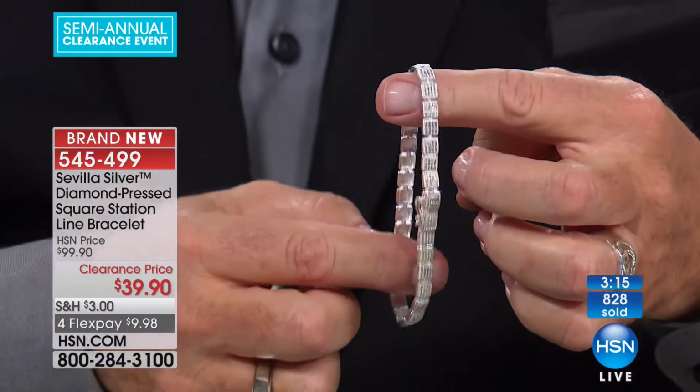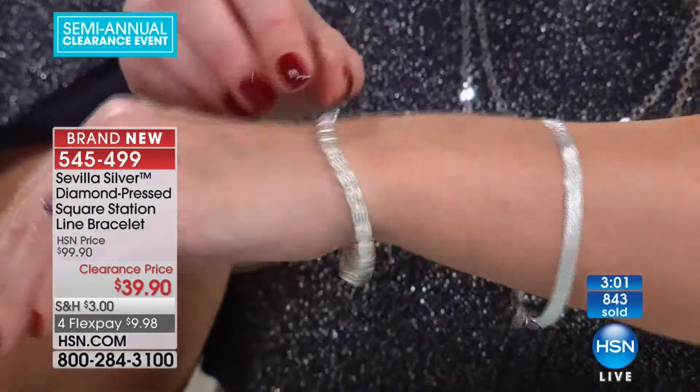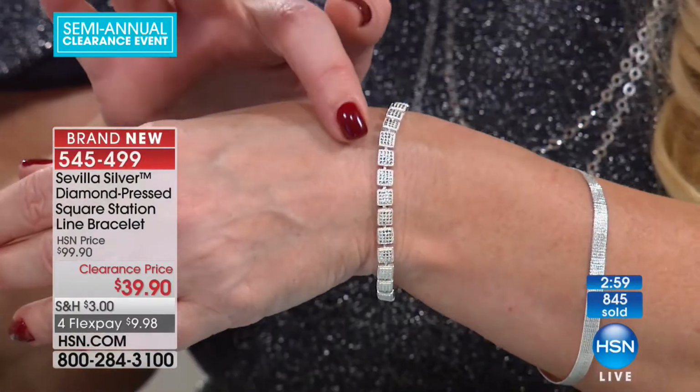And will we bring this diamond pressed design back? Absolutely. But this particular bracelet will be $99 and well worth it because they can't be mass manufactured. They can't be mass created. So if you want to try it, and we'll have more of this, I know they're thinking of doing stud earrings in it, Bill.